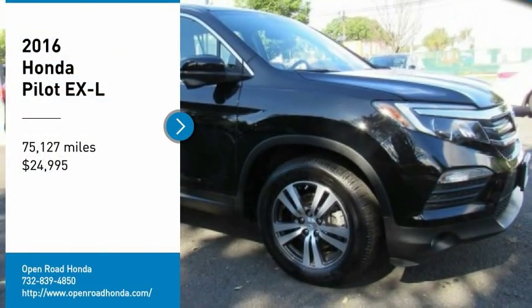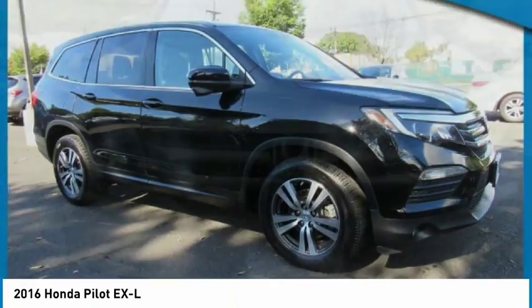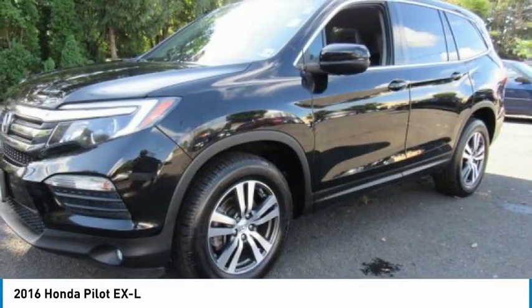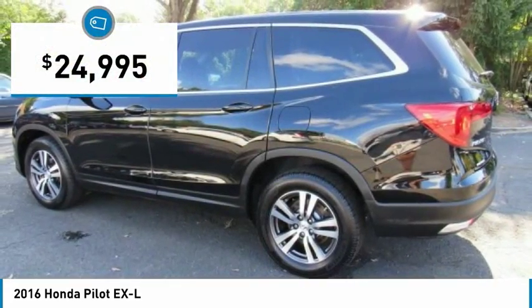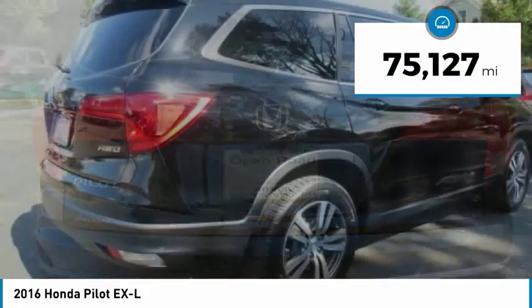Make a great choice today with 2016 Pilot. Optimal utility, indulgent interior, powerful performer. You'll be ready for almost anything in the Honda Pilot and is priced below $25,000. This vehicle has less than 80,000 miles.